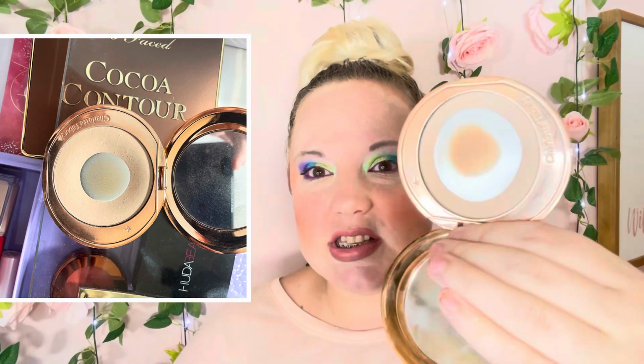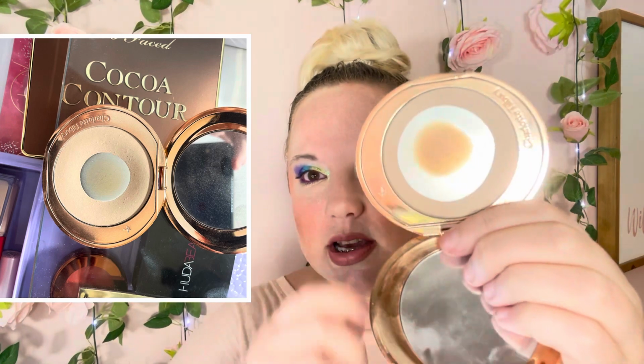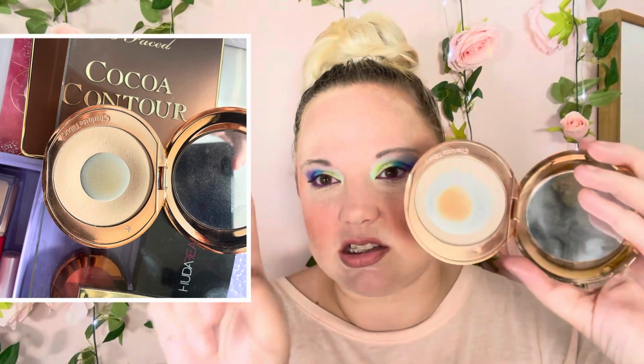Our next product is by Charlotte Tilbury. This is her Airbrush Flawless Finish, and I am happy with this one as well. You can see I have definitely gotten some use out of this. What I do find tricky though is that now that it's all over here and there's literally nothing to be said for the pan, I find it is a little bit harder to use. I might need to repress this one.